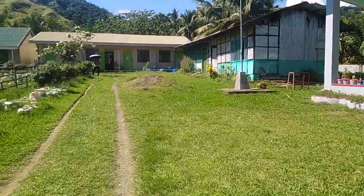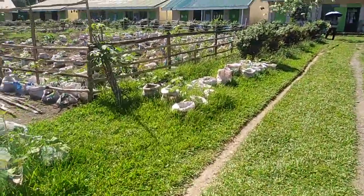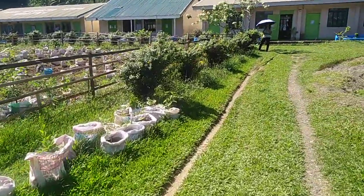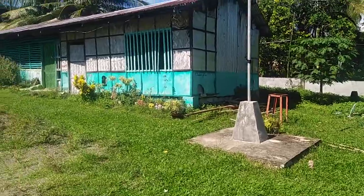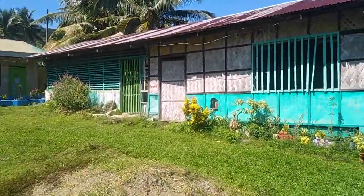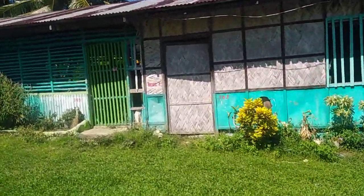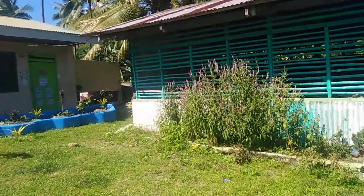But at least I cut some of the grass. It looks a little better. All this stuff has to be done with a weed whacker, which I don't know if mine will work good enough. But we'll go. I'm not sure what this is. Looks like just kind of storage. Hello.